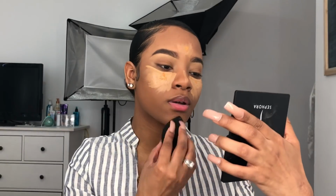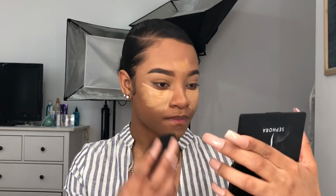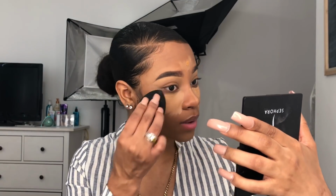I'm gonna go in with MAC's Waterweight concealer, and this is in the shade NC45, right? I'm just gonna put a dab, just a drop of this on each side, underneath my eye. Just a drop. So that's blended out.